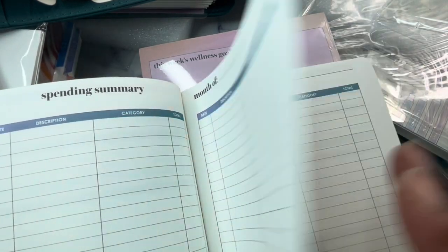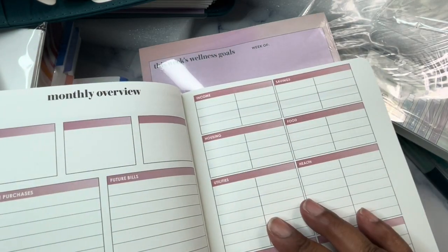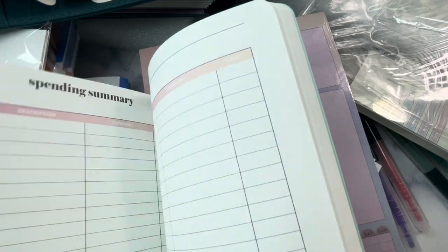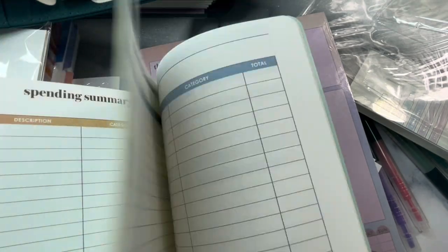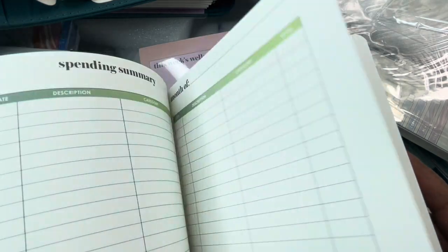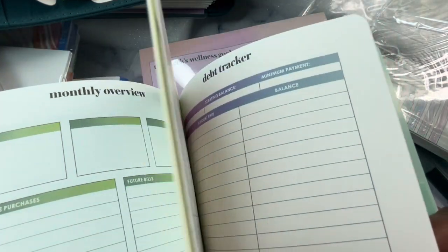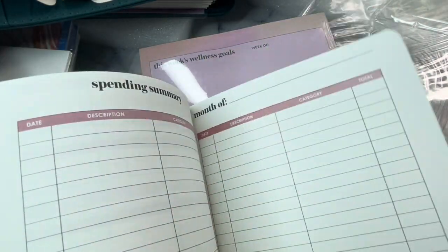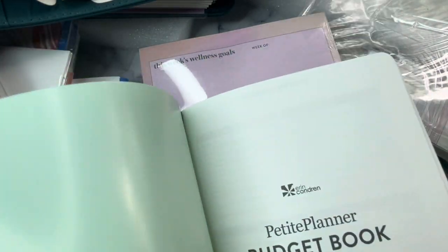There's a place for you to put your spending. Let's see, you get 2 pages of that, and then it starts over. I'm assuming it's maybe 12 months in here. Some stickers in the back. Oh, and you have a debt tracker in the back as well. It's interesting. You have a debt tracker in the back and a savings tracker at the very front.